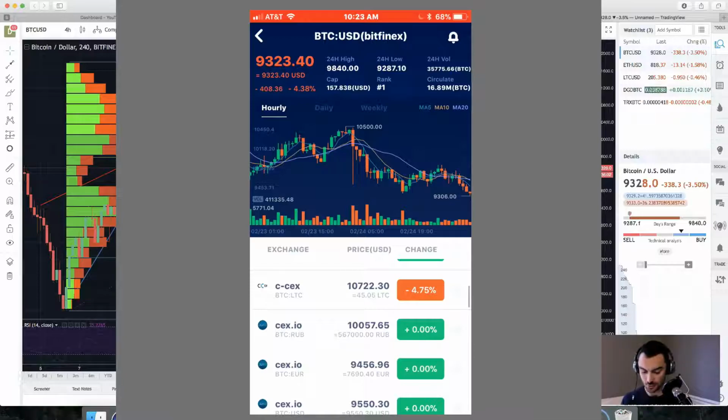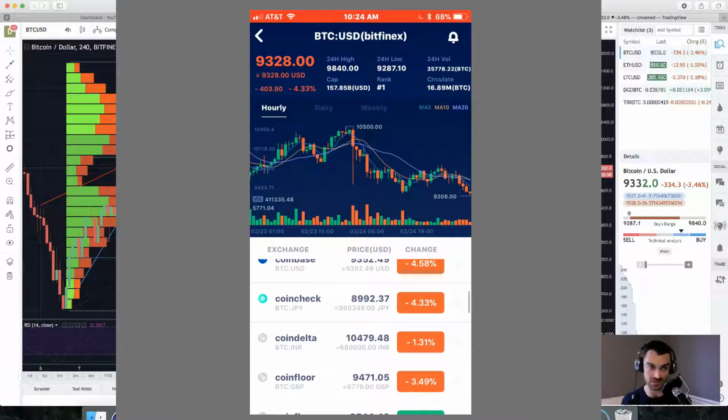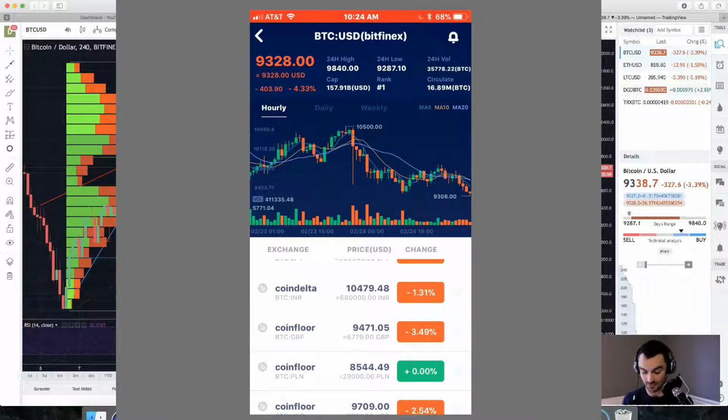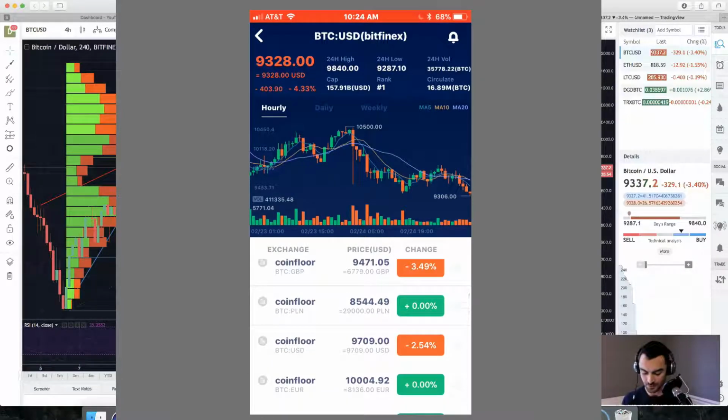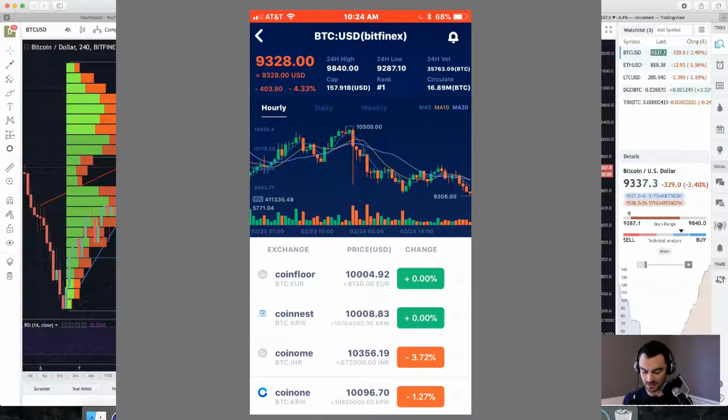That's the one I chart all the time. And it's maybe a 5-second delay, so it updates very, very quickly. But you can see there all the exchanges it's traded on. But I like the chart. There's a lot of detailed information here.